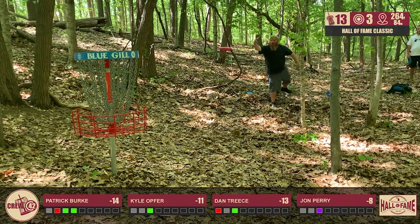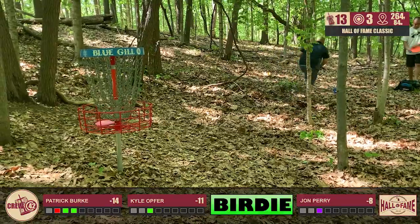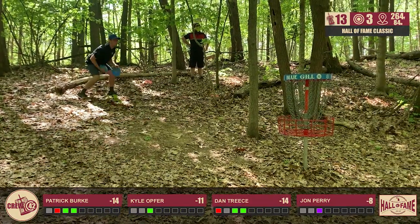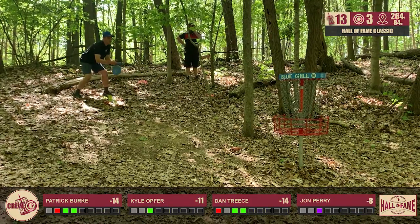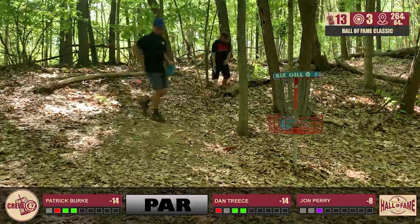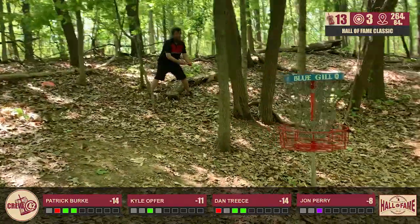Dan here gets his as well. Shout out to Matt Clark for this hole. In round 2, he had an ace. Very, very sick shot. I remember him talking about it there at the event. He was very excited about that.